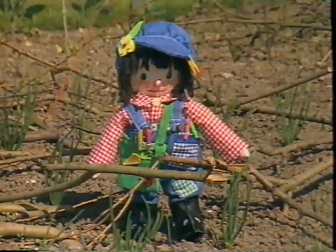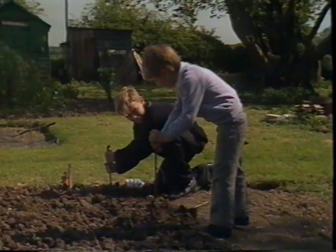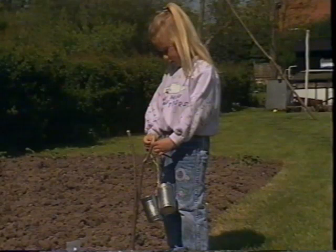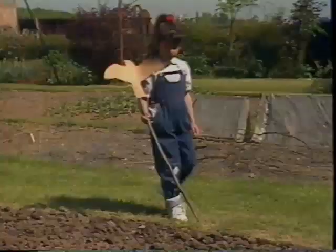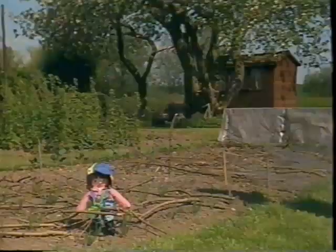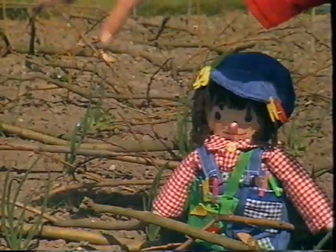Peggy Patch's puzzle. Why are there twigs, milk bottle tops, tin cans and a paper bird in the garden below the rookery? To stop the birds eating the seeds and young plants. The twigs are here because they make it difficult for the birds to land on the ground and peck at the seeds.